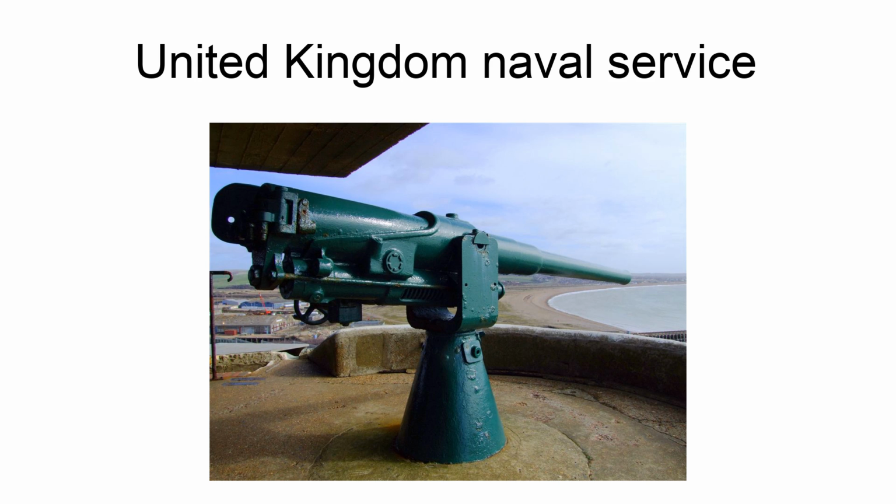Mk 2 guns, a built-up construction of multiple steel layers, served on many Royal Navy destroyers up to and after World War I, originally as primary and later as secondary armament against submarines and torpedo boats. They were also fitted as deck guns on D and E-class submarines.